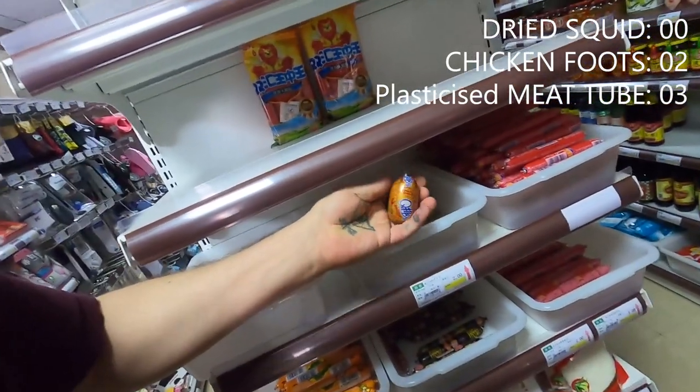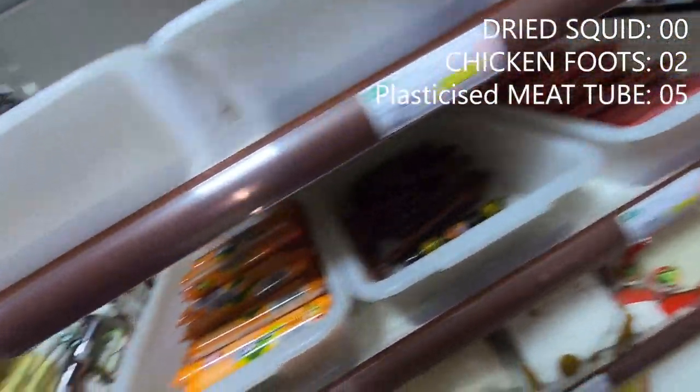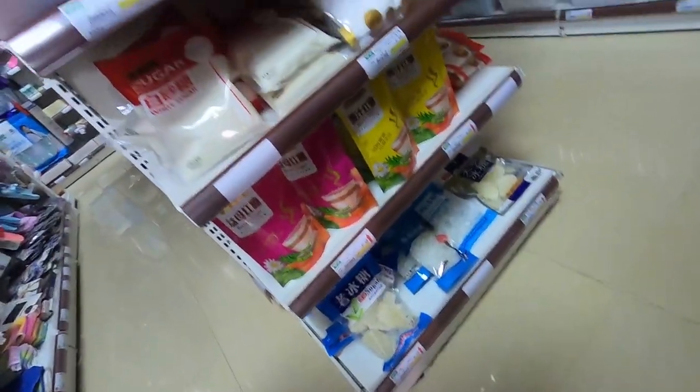Here's some kind of little short one. Not sure what the difference is there, but you can see quite a variety of that one. Maybe that one's with cheese or something. Salt, sugar, and plastic wrapped individual hot dogs.